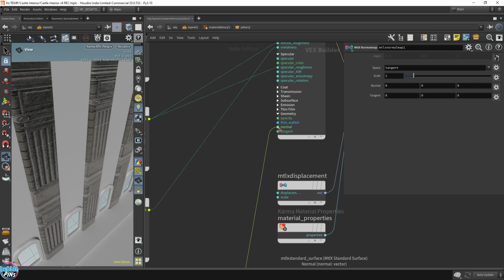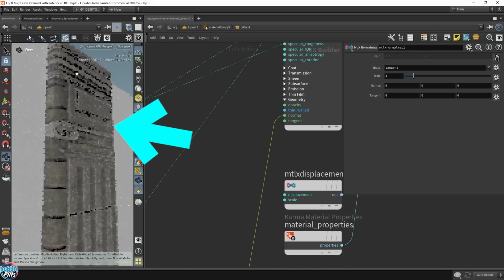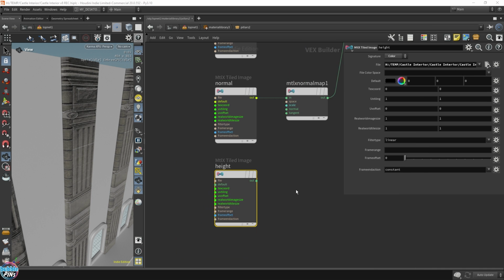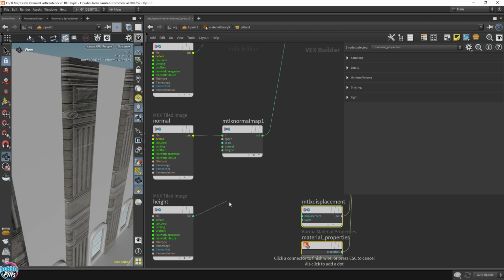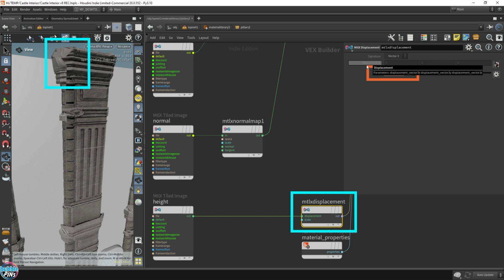Now let me just disconnect this just a bit so you can see what it looks like. It looks really flat right now. But once we hook this up, there you go. See, there's a bit of bump. And we have our displacement. Height PNG, okay. Now this goes directly into the MTL displacement. It should be hooked up to displacement. And you can see that we get displacement right away. But it's huge right now. That bump should not be that much. This should not look like that. So let's change the scale and reduce it to 0.1.